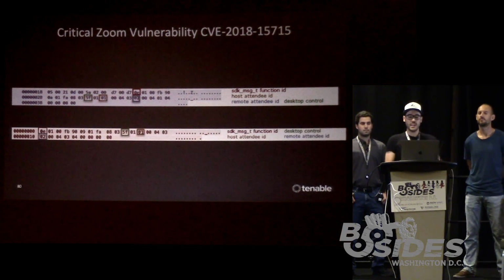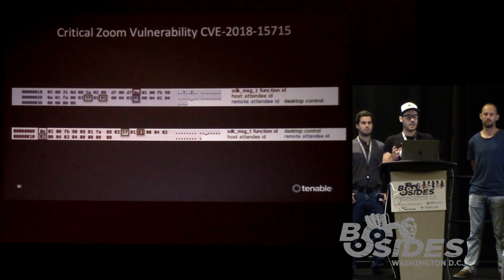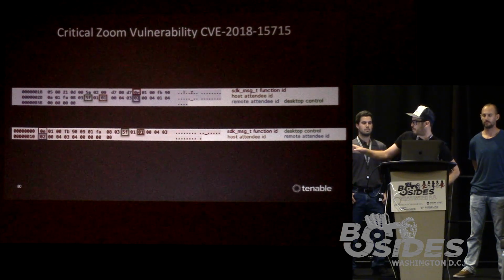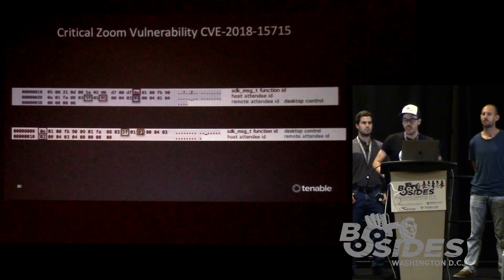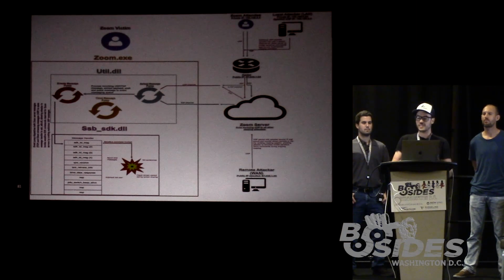And in UDP, the offsets are processed a little bit differently when I checked out how it worked in Zoom. But if I pad it differently and supply that same function ID in this byte, as well as the share desktop instruction, it'll go through that message pump and be interpreted just like it was a trusted TCP packet. And overall, this is what it'll look like.